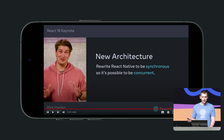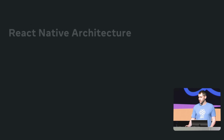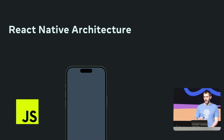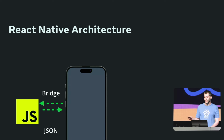So let's have a look together at how a React Native application works under the hood. In any React Native application, we have a native layer that is used by the system to render platform-specific UI components and let your user interact with your application, and the JavaScript layer that you use to describe your UI and implement your application logic. What you want is for these two layers to communicate with each other, of course. And this is possible thanks to a component called the bridge. The bridge lets messages in JSON flow from one side to the other and back.